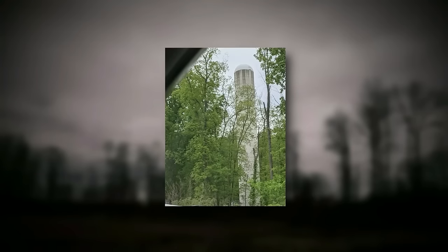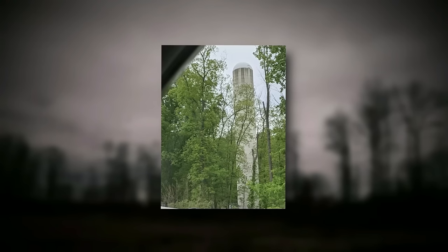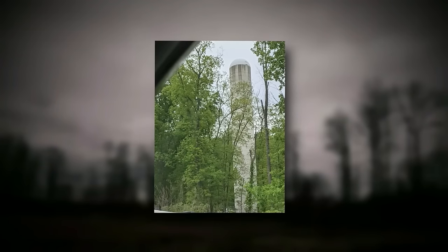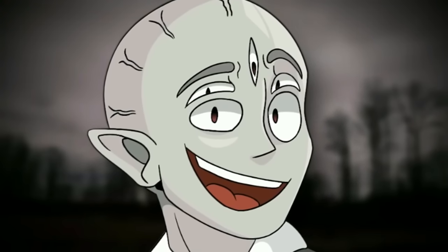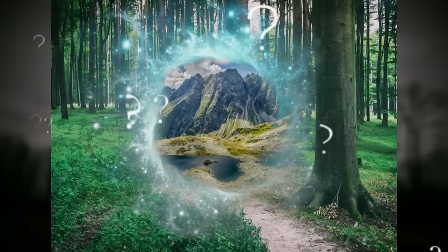It's thought that if you go deep into the woods, there is supposedly a massive tower placed there. It's been nicknamed the viewing point, and there is no known purpose for it other than just to be weird. But it's somewhere past that tower where there's supposed to be a location to get back to Earth. Now, the exact possible location for this quote-unquote portal to reality has not been found.